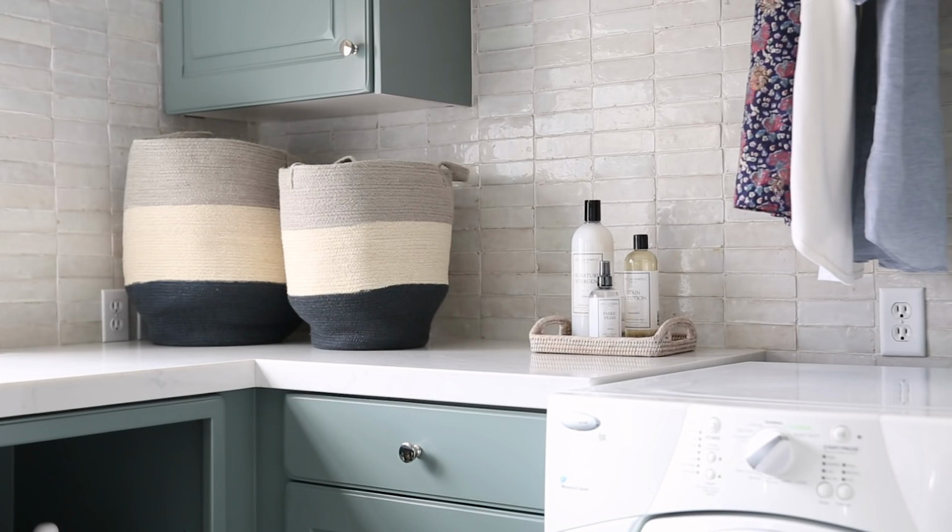It has this beautiful hand-formed brick tile that I am obsessed with. Don't be surprised if you see it in my own home. And we brought it all the way up to the ceiling and on all of the walls for this stunning effect.